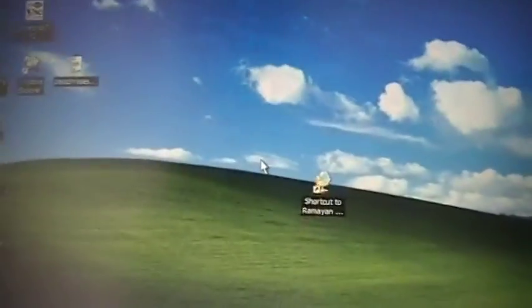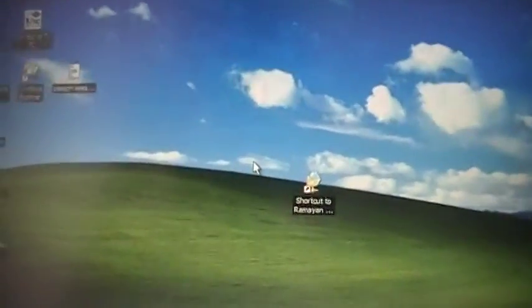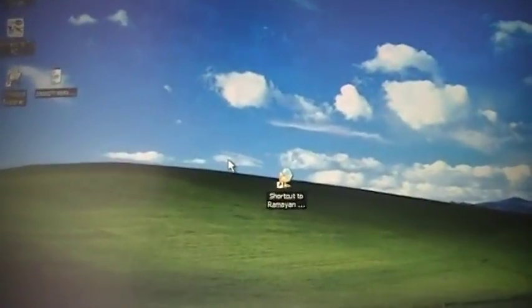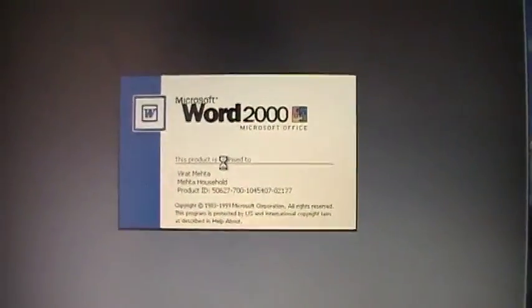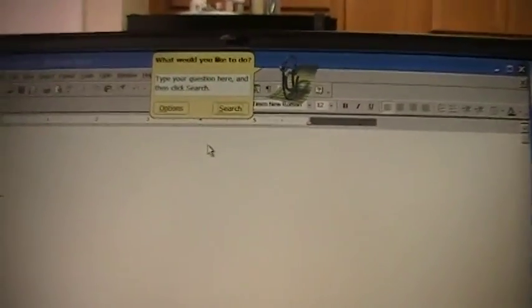So we'll go ahead and open up Microsoft Word here. We'll see, because I haven't actually checked what service pack it's running. I know it's Office 2000, but I don't know what service pack it's running. As you can see, Windows XP is quite slow on a 330 megahertz Celeron, which is why I will not be keeping Windows XP on here, because of course, Clippy has to appear.